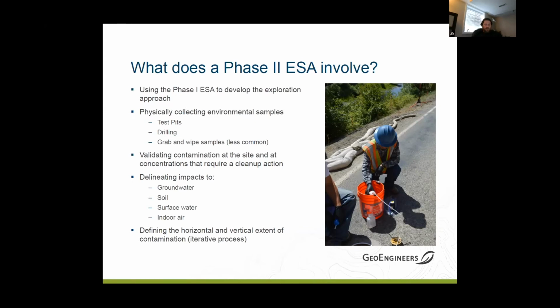So really what that Phase Two does is it confirms the presence or absence of contamination at the site, and it provides real numbers for contaminants of concern, that you can compare to cleanup values to say, yes, the site's contaminated, or no, it's not. Unless there are some surprises that the Phase Two missed, which can definitely happen, like Bruce mentioned about the hidden underground storage tank.